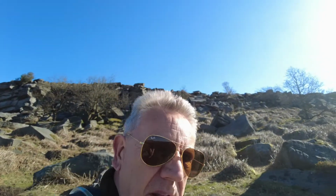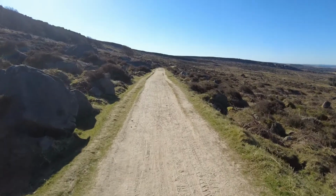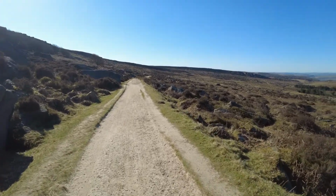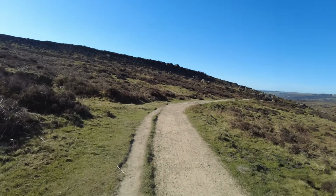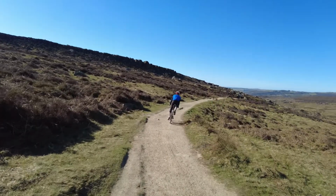It is due to warm up a little bit later on and get to the tropical highs of around about 17 degrees, which is better than it has been, that's all we can say. This part of the trail, as you can see, is relatively easy going. A carved out dusty track, and drops down into the valley down there out towards Hathersage. The last time it actually rained, but it's surprising how much water there is still around. Still seems to be flowing.